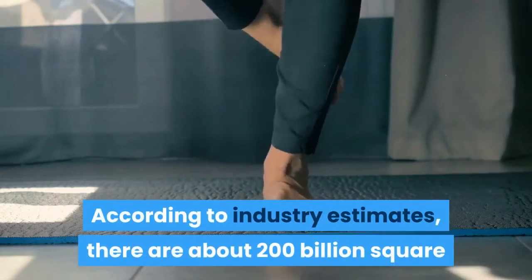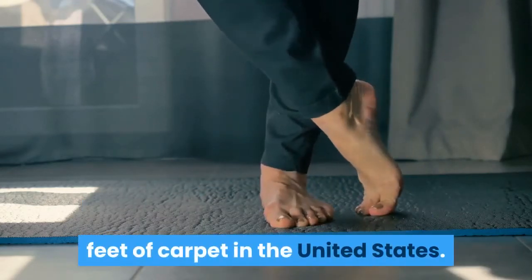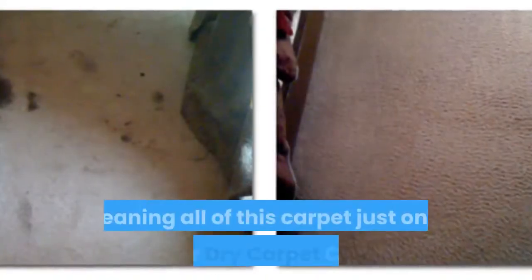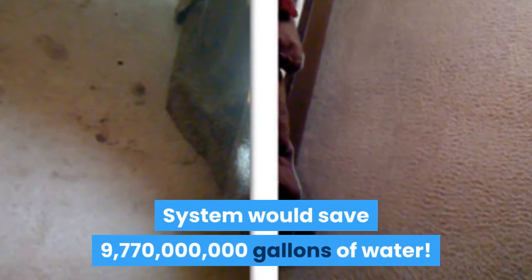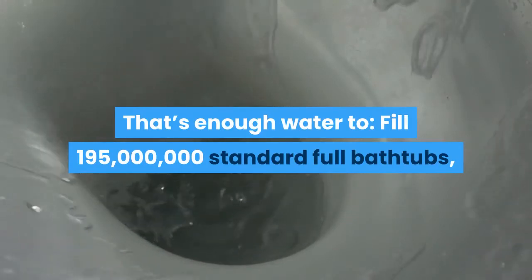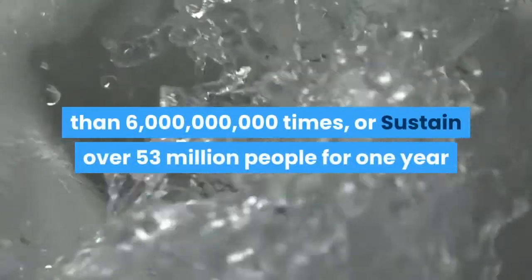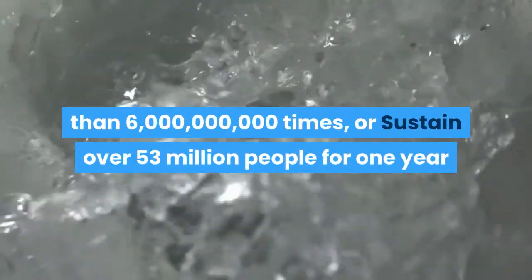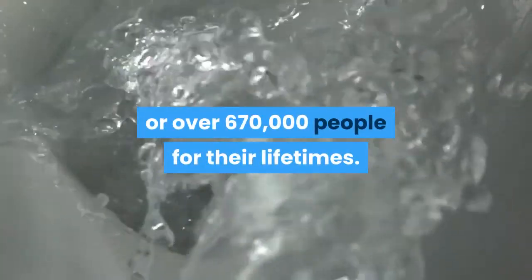According to industry estimates, there are about 200 billion square feet of carpet in the United States. Cleaning all of this carpet just once with our dry carpet cleaning system would save 9,770,000,000 gallons of water. That's enough water to fill 195 million standard full bathtubs, flush a 1.6-gallon toilet more than 6 billion times, or sustain over 53 million people for 1 year or over 670,000 people for their lifetimes.